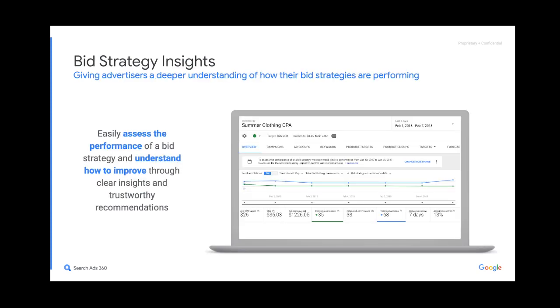Another feature that we recently launched is bid strategy insights. We have mentioned it before as well. The reason for this bid strategy insights is to have more transparency and to help you measuring the performance of your bid strategies with click-aligned metrics.